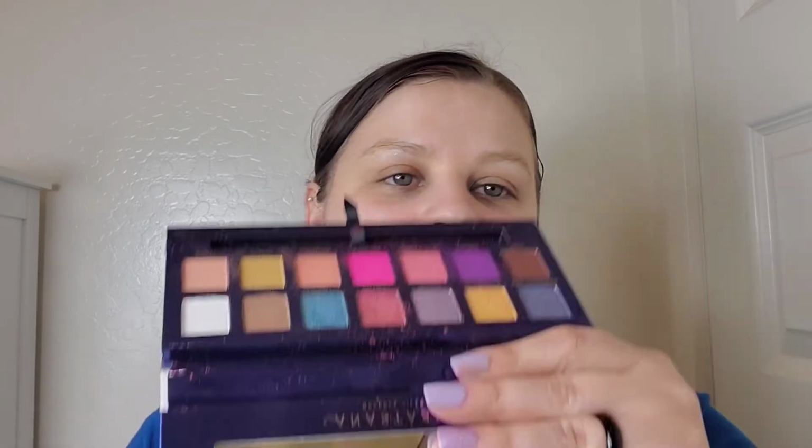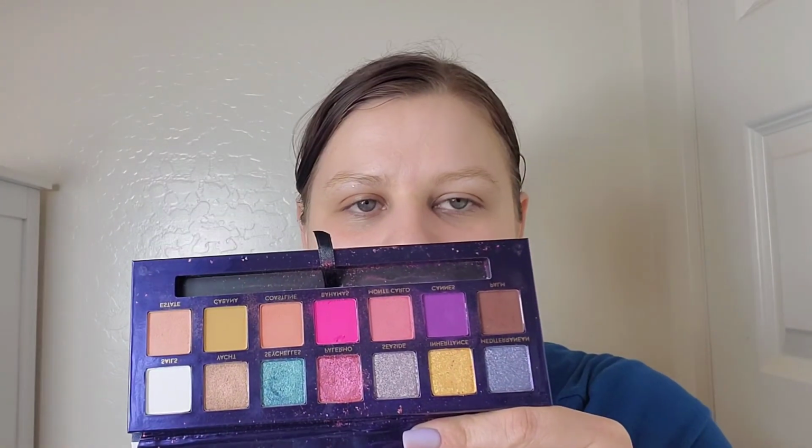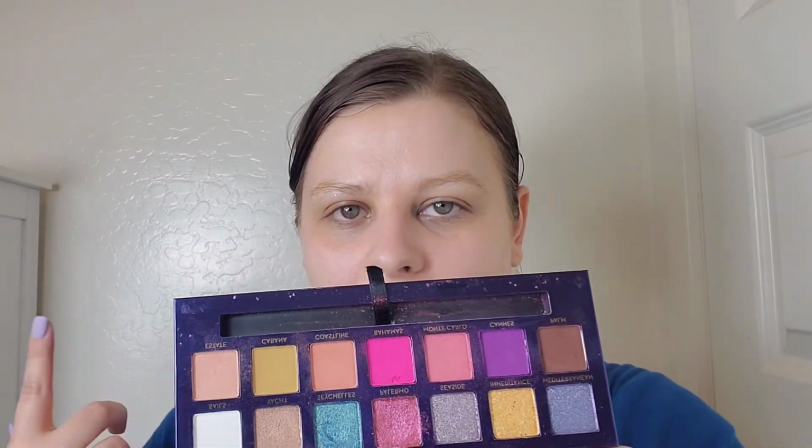Then we have the Riviera palette. Ooh, I have like 5 more eyeshadow palettes after this. And this is what this one looks like. I also had a hard time placing this one. It could have gone in the neutral-ish eyeshadow palette or this one, but I chose this one. So my favorite shades are Seychelles and then Bahamas.